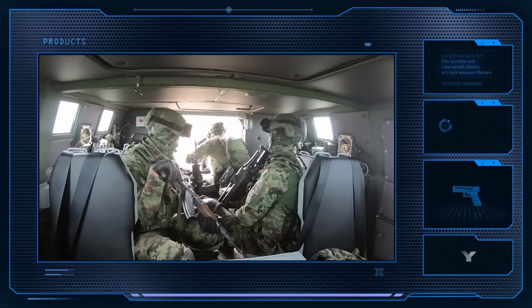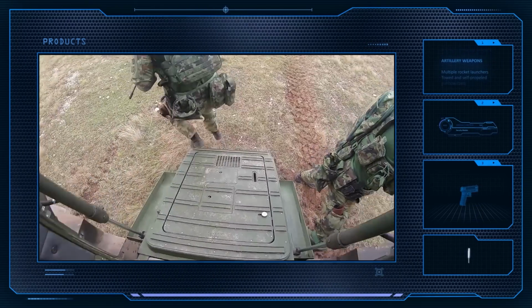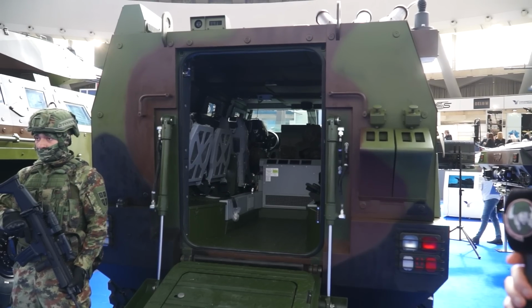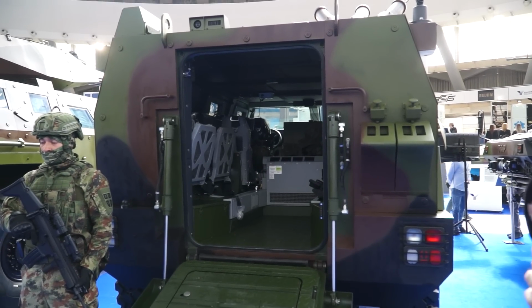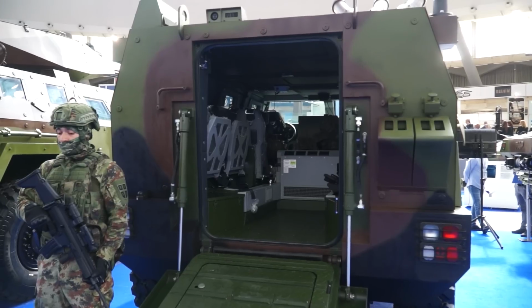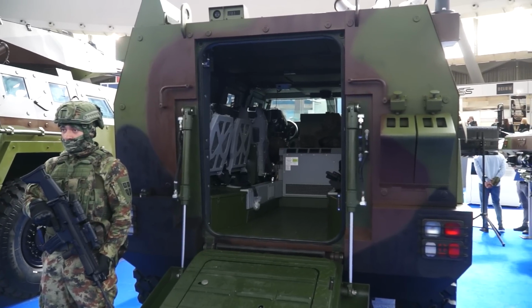In this case you can see the internal layout of the Milosh. At the front of the vehicle you can see two seats, one for the driver on the left side and one for the commander on the right side. The rear of the hull has four additional seats and two in the middle.